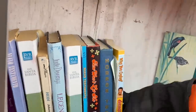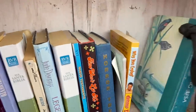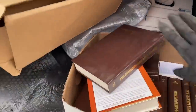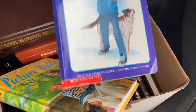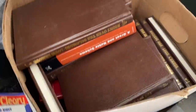All right, let me just do that, and then I might as well just fill it since I have so many books, so let's just do that. Hold on, I'll find some more. It is so windy still. What's down here? I don't want to put these brown ones in there because I think they're all a set. And so, oh, there we go. There's a picture Bible. We'll put that in there. And this kid book too. That'll be perfect.